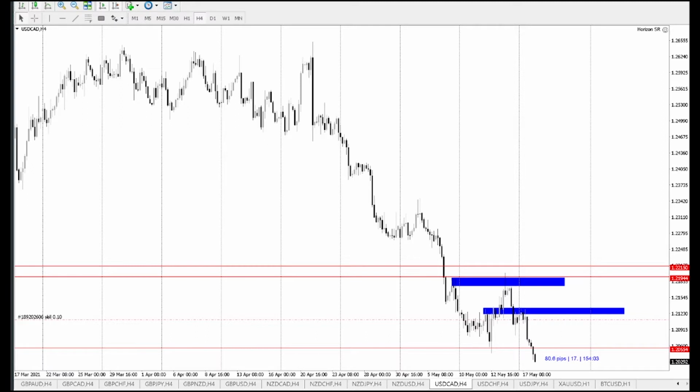It's JD from TPA, and here we are on USD CAD, and we're looking at this pair because we've taken it short already. And I just want to go through and explain our reasoning for taking it short and how we're up 80 pips right now.